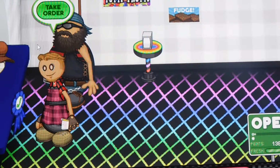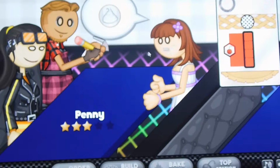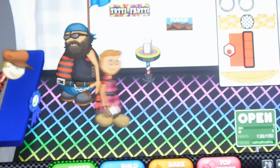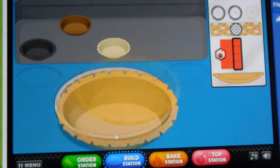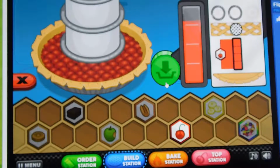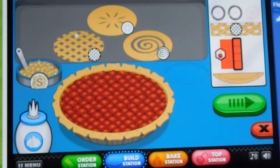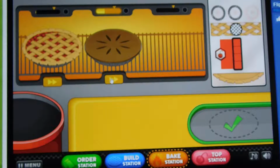Chase, your first round. Alright, I'll get right to that. Sorry, graham filling, cherries all the way, thatch pie crust, and we're off to bake. Speed round, speed it up. The crust is a little bit off, but as long as it's a pie and it's properly cooked, anyone will eat it. I hope.